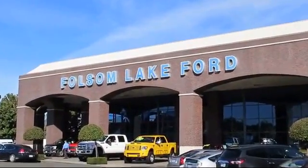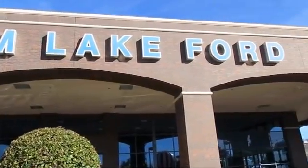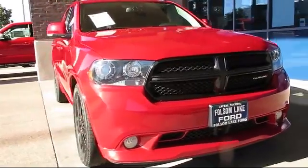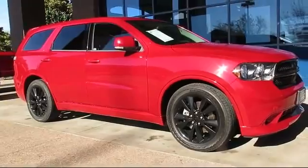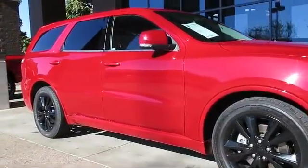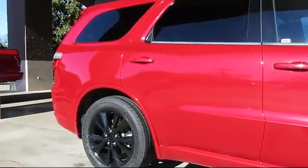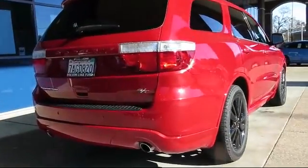For over 25 years, Folsom Lake Ford has been providing the Sacramento area with great deals and award-winning service. And here's another look at a great vehicle from our huge selection of pre-owned cars, trucks, and SUVs. It comes equipped with steering wheel controls, keyless entry, air conditioning, traction control, fog lights, power windows, CD player, side airbags, anti-lock braking, telescoping steering wheel, and has less than 45,000 miles on the odometer.